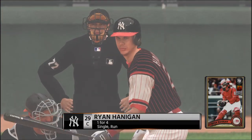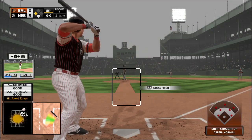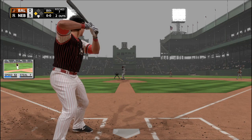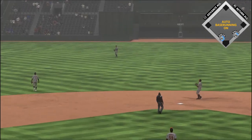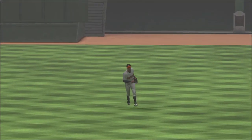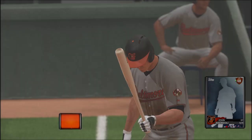Ready for another chance? Ryan Hennigan. He comes into this appearance in the midst of a 1-for-4 day. Set. Here it comes. Lifted out towards straightaway center field. Jones is under it. And that's the third out. Oh well, this Bailey should get his mission done here if we can shut him down.